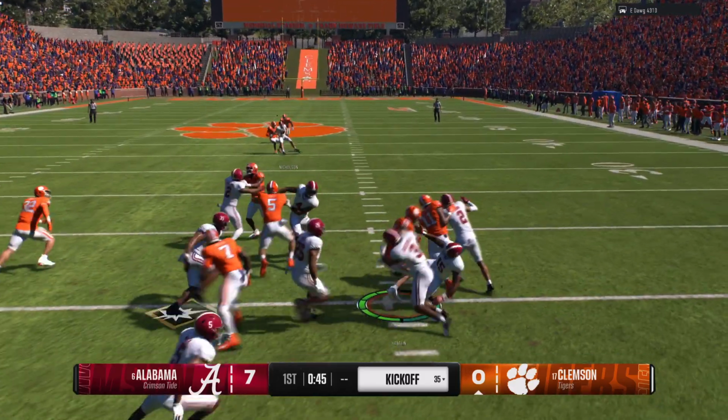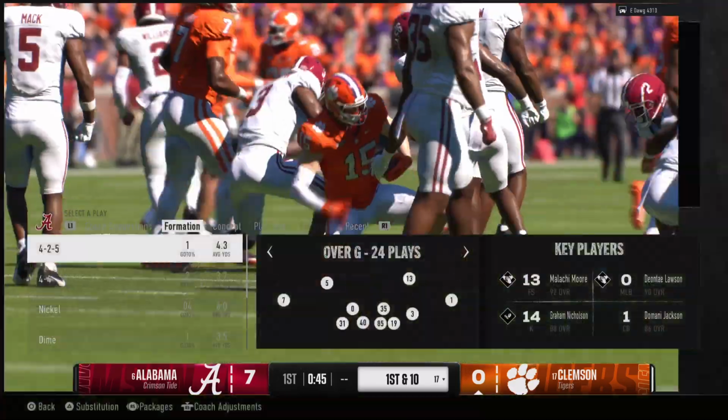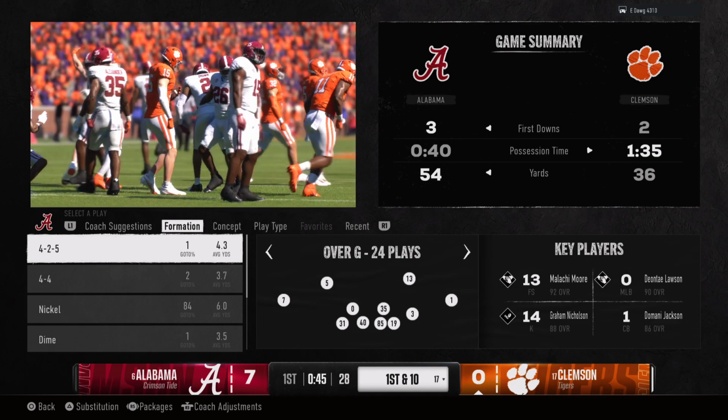From back of the end zone, he'll bring it out. Didn't find any crease in that kickoff coverage, and he'll be stopped at the 17.